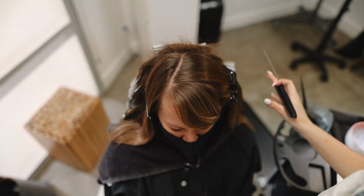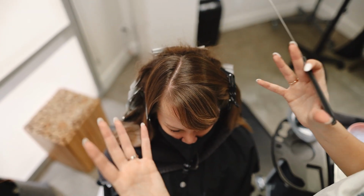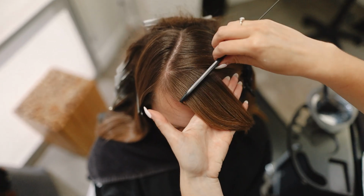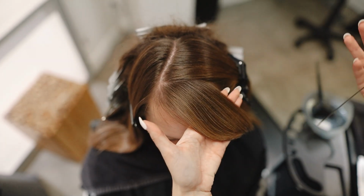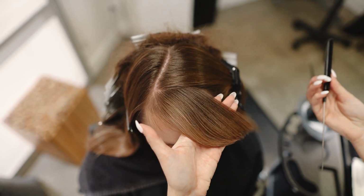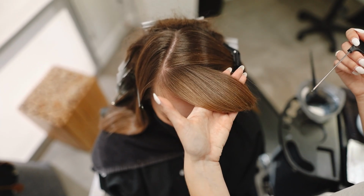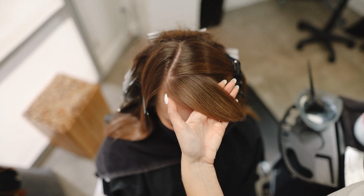Okay, so now we've gotten to the front of her head, and obviously, like I said, she has some pretty thick bangs. And so I know sometimes this can be a little tricky of like, how do we balayage the bangs? Do we leave them out? Do we not? What do we do here? So one of the things that you notice with her hair, she actually does have a little bit of natural highlights just from the sun, but obviously we want to enhance that.